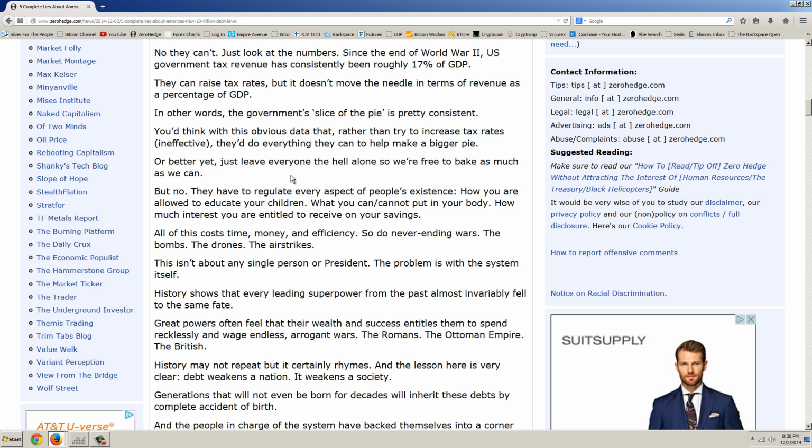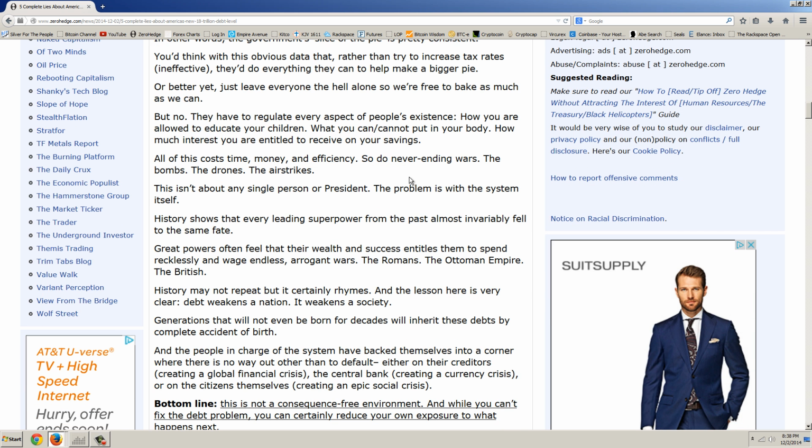Or better yet, just leave everyone the heck alone so we're free to bake as much as we can. But no, they have to regulate every aspect of people's existence. How you are allowed to educate your children, what you can and cannot put in your body, how much interest you are entitled to receive in your savings. All of this costs time, money, and efficiency. So do never-ending wars, the bombs, the drones, the airstrikes. This isn't about any single person or president. The problem is with the system itself.